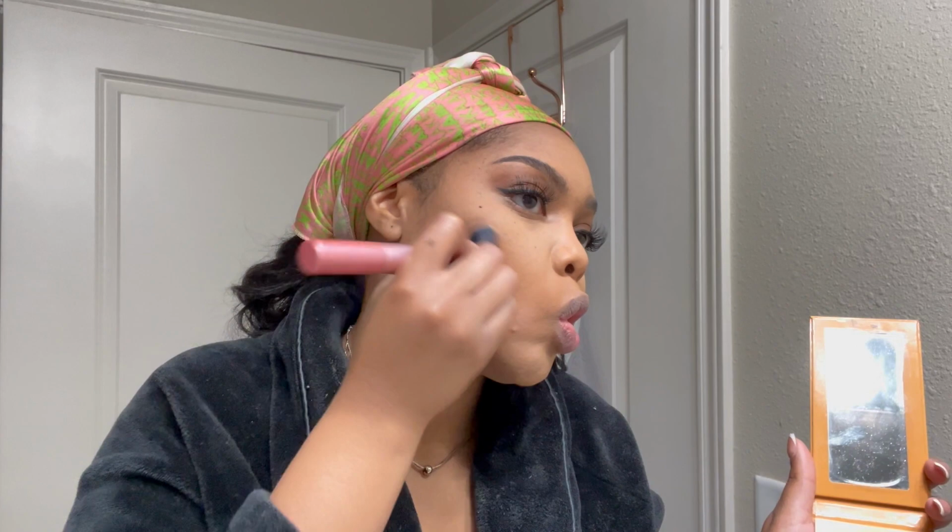Okay, so I'm about to bronze my face a little bit. I'm using, this is the Juvia's Place. I'm just going to do this. A quick bronze, nothing crazy.